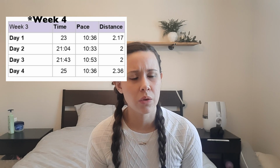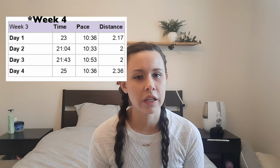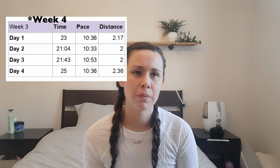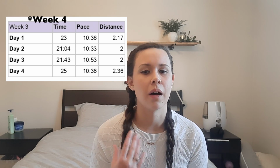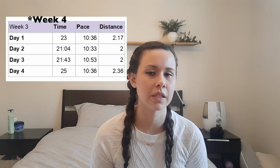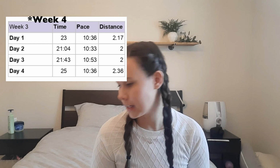So that also I felt affected me as well, just because I wake up pretty early with my daughter, so then by the time it gets to 6 o'clock I'm pretty much exhausted from the day, which affects my runs. Obviously, that's what I figured out. So that's why some of my runs at the beginning were faster, and then in the middle of the week I couldn't run as far or for as much time. And then my last run of the week, I really pushed myself to do a goal of 25 minutes, which I'm happy I did.